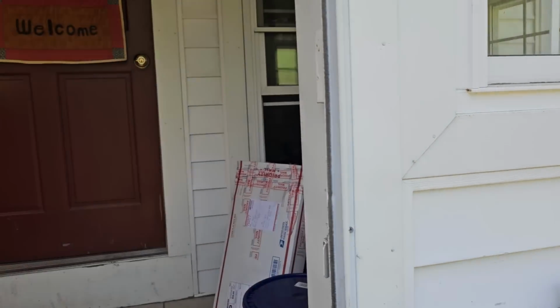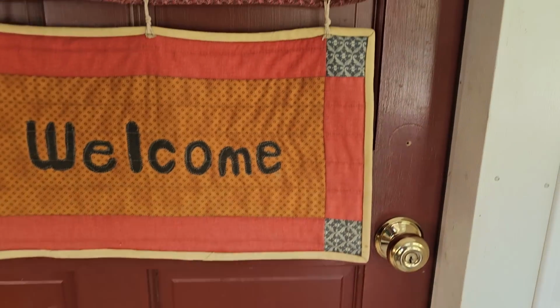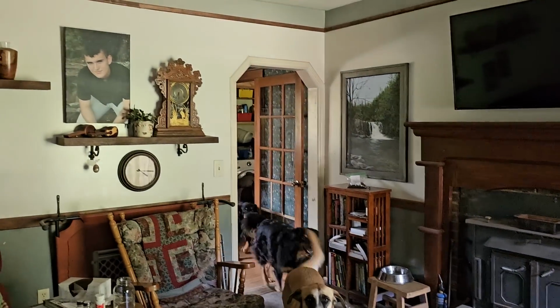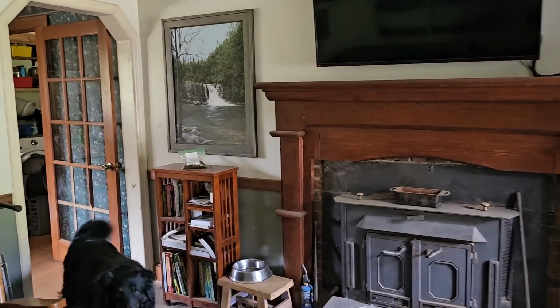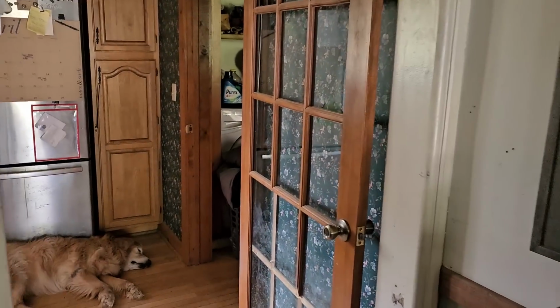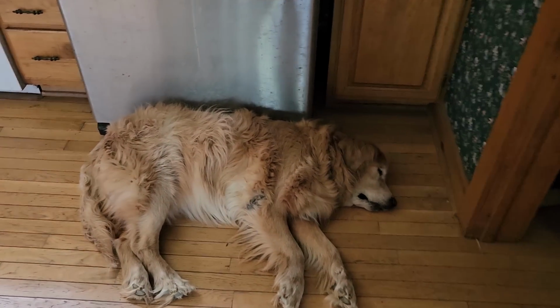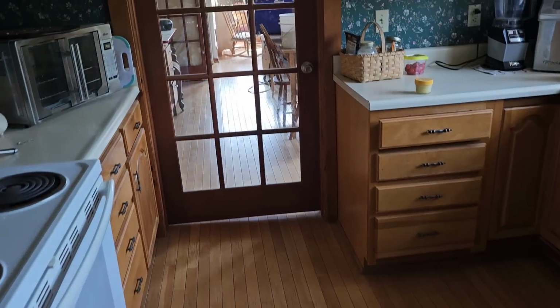Let's go through this way. Maybe the dogs won't be so boogery. Goodness, it's hot. Don't look at my house, guys. I've been outside today in the garden most of the day. So, nothing's clean. But that's okay. There's Bodie. There's your old guy. He's not even gonna look. All right.